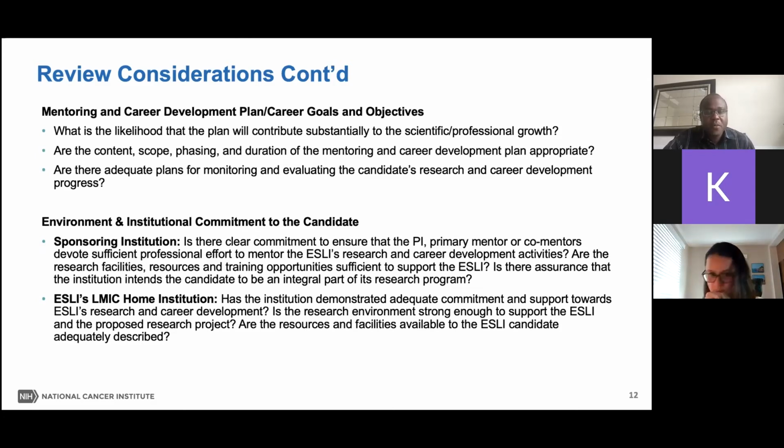One of the major components will be that mentoring and career development plan. Like I said, make sure that whatever you put in there can clearly demonstrate a path towards developing the LMIC investigator to becoming an independent researcher. Make sure that you have ways to check it, ways to evaluate. You must include that.